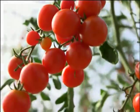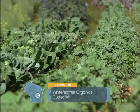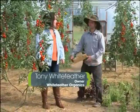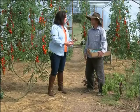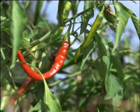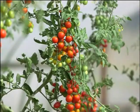At White Feather Organics, Tony and his wife have a farm worth coming out to visit. Now you gotta tell me, Tony, about White Feather Organics. What are you all about? Well, we're primarily direct with our community. So it's really about helping people locally enjoy what's grown locally. Yeah, within season and within our bounds. We grow a lot of things, over 100 varieties, so we create a lot of diversity for the community as much as possible.